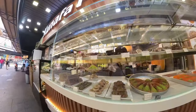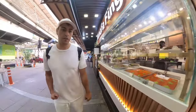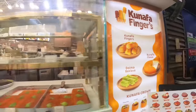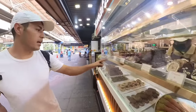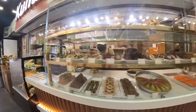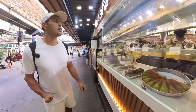And then pistachios and cream. Okay, they have all these different types of foods here. These are actually the best, the kumpa cheese, but it hurts my stomach when I eat a lot of cheese like that. Yeah, I want one, and then a pistachio and cream, and what else is good? Something small.